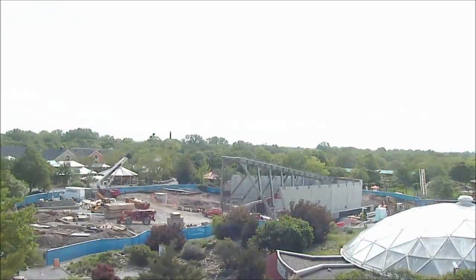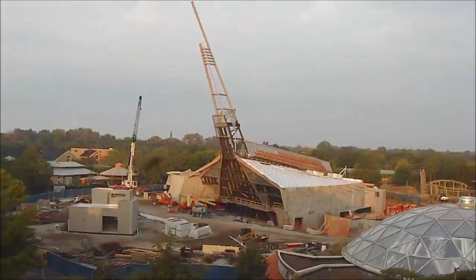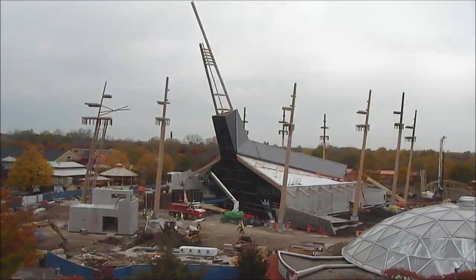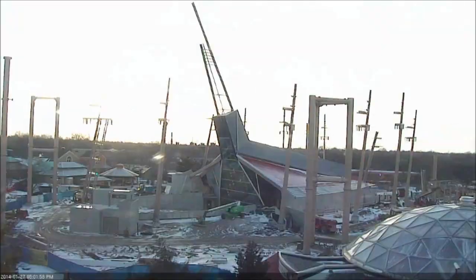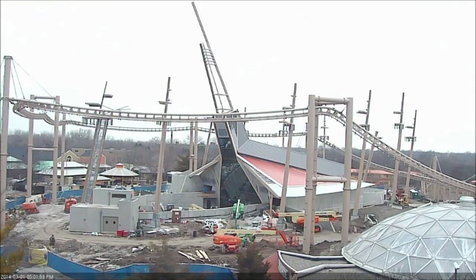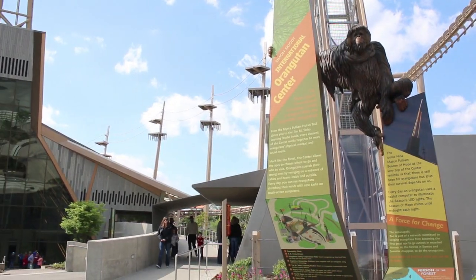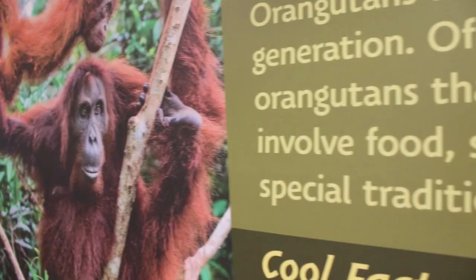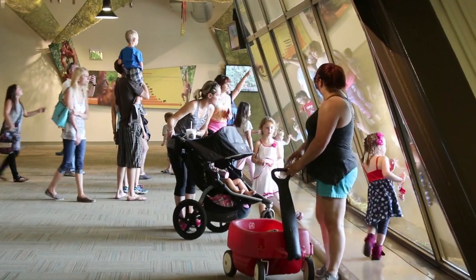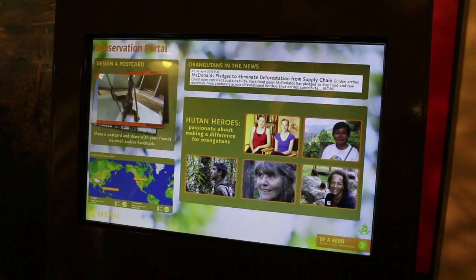So one of the questions that I hear a lot is pretty simple, and it's, why did we do this? Why did we build a facility like this? Why do we have programs like this? Why did we go to so much effort for this particular exhibit? And the answer is really easy, and there are three parts to it. If we look at all of the populations of orangutans in the wild, we know that they're all endangered, some are critically endangered, and unless something changes, we're looking at the end of orangutans in Borneo and Sumatra.